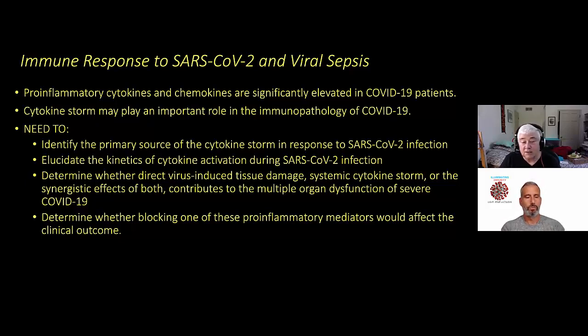Whether or not this is direct virus-induced tissue damage, or is it the systemic cytokine storm, or, as I think is becoming more and more apparent from what we're learning about this, it's the synergistic effects of both that is responsible for the multi-organ dysfunction. So essentially, the virus is doing its share. The immune system has turned against these people when they're very, very sick, and this cytokine storm is attacking, and the immune system is essentially attacking the lungs and the other tissues.